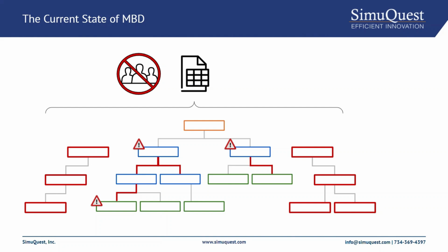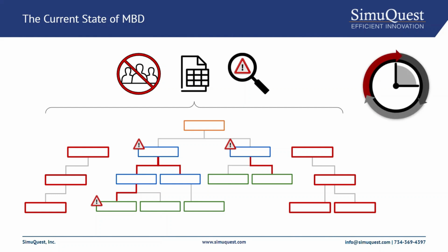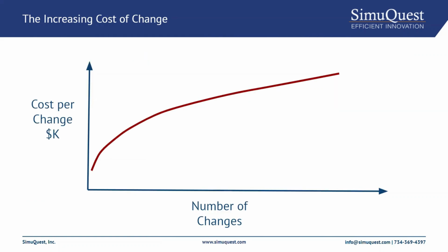And when we do create and test the integrated model, finding errors during the testing process slows things down even more. In all of this, each time inconsistency occurs and isn't immediately corrected, there is the risk that it scales throughout the system, costing more time and more effort to resolve. Here we see the problem expressed as an increasing cost of change.